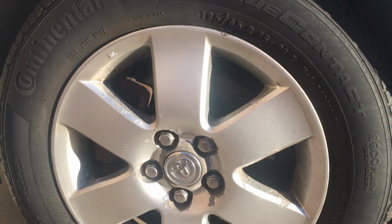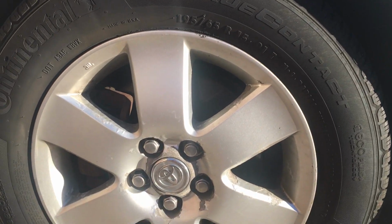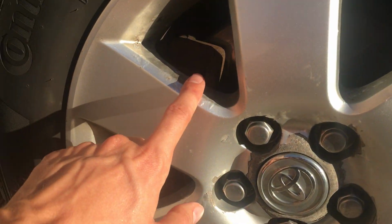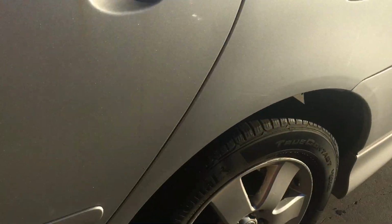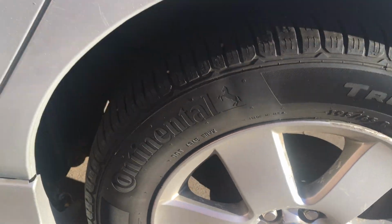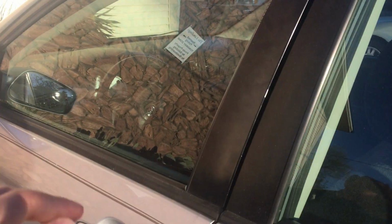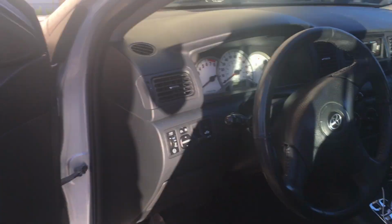I got it at about 67,000 miles or so, and it's now at 110,000 miles. Whatever was up with these rims, they flaked a bunch. All the rims for some reason did that. Not sure exactly why, but this is also from up north. But yeah, this is a really badass car. It's really great. It's small, it's compact.